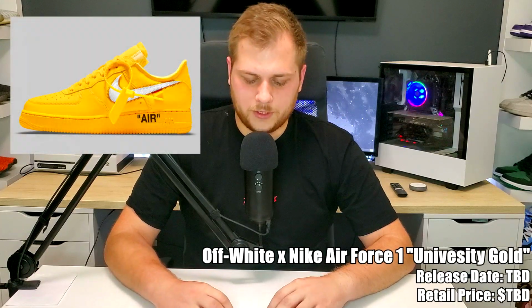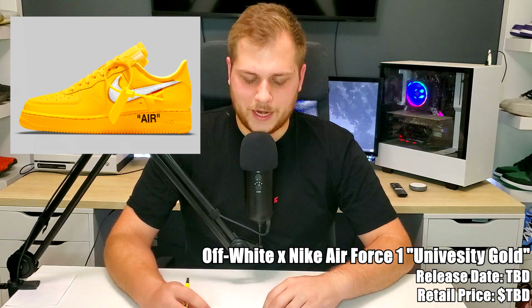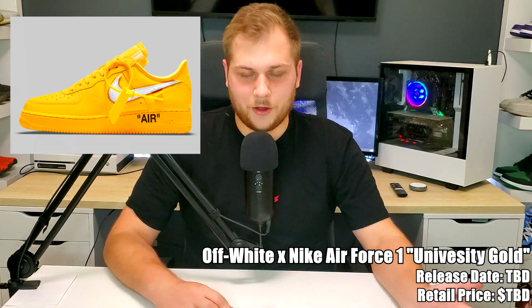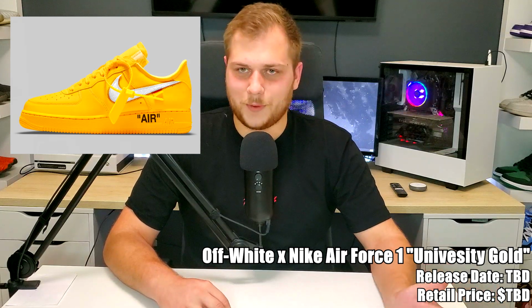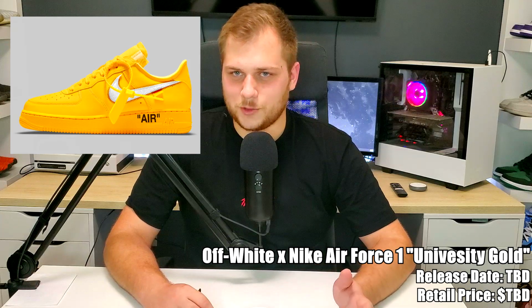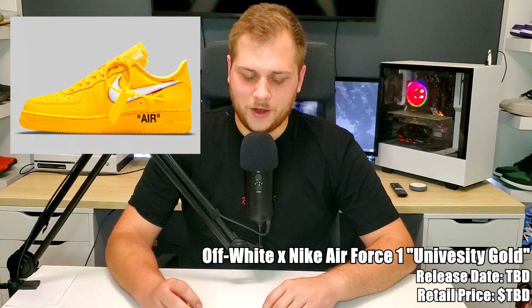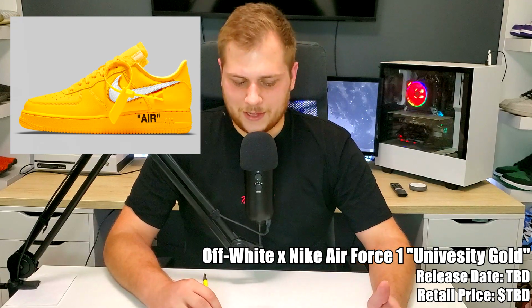And then possibly the second best sneaker of the month, if it does come out, is the Off-White Air Force One University Gold. I don't know the retail on it, and obviously I don't know what day it's coming out, but it's very similar to the MCA, but all yellow with a white swoosh. I did talk about this in a previous video. Supposedly this is for the ICA Boston, which I assume is a museum of art. I don't know exactly what ICA Boston stands for, but definitely if it releases, it's going to sell out. It's going to do well.